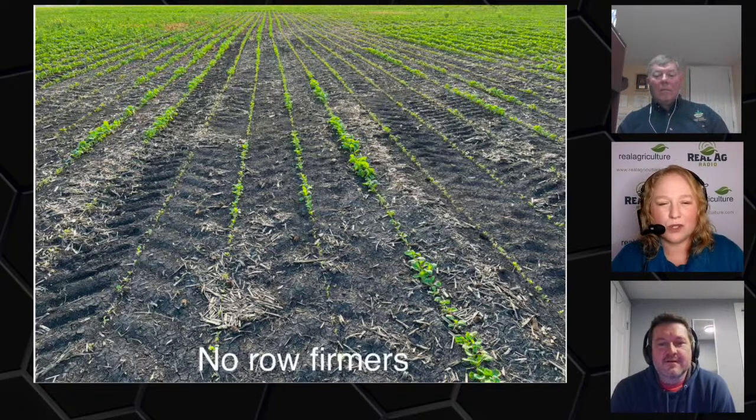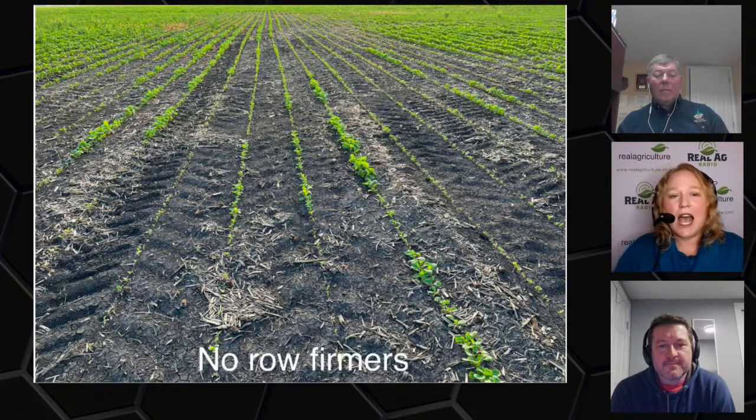Why do the rows look closer to me though? Is that just perspective? It could just be perspective, yeah. It looks like it's narrow row spacing. Okay. Yeah, it just looks like that.